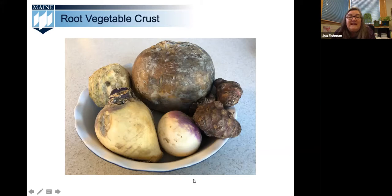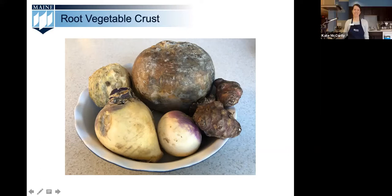We're going to go visit Kate now in the demo kitchen down in Cumberland County, and she's going to show us how to make a mashed root vegetable crust. Great, thank you, Lisa. So yes, I'm going to show you how to make the root vegetable crust because I kind of shy away from making my own pie crust.